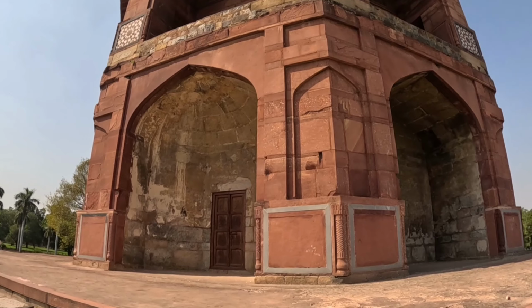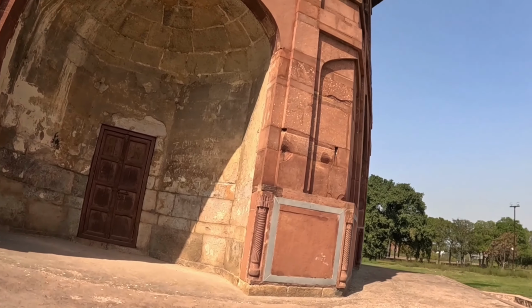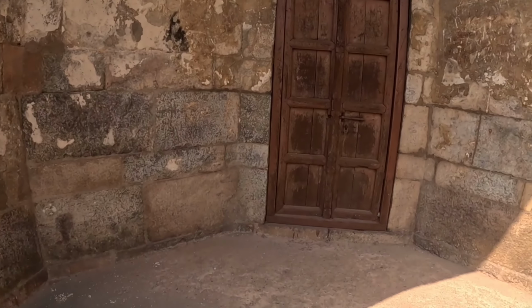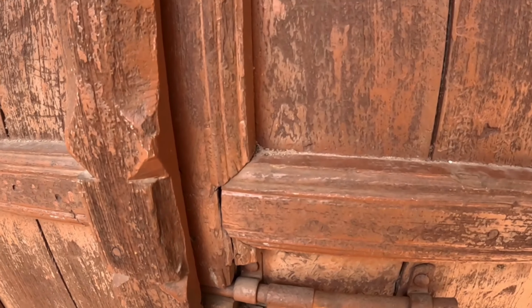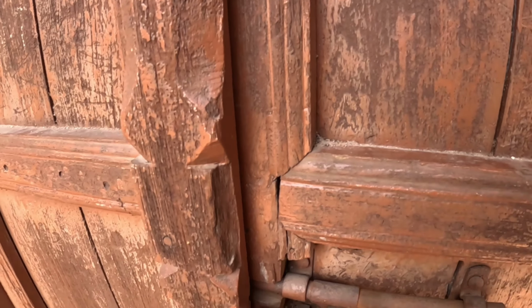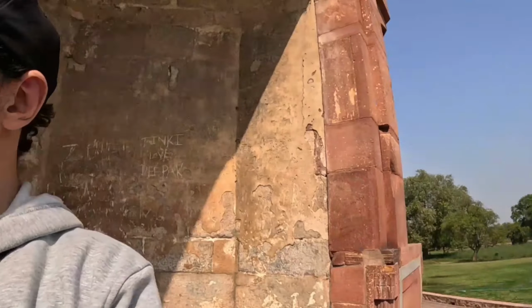Yes, this is the entrance to the Sher Mandal, and of course it is closed. I don't know, I can open it, but I will not open it since they are closing it. Then there is no point in opening it. And even there is an officer over there. I didn't open it, officer, I promise.